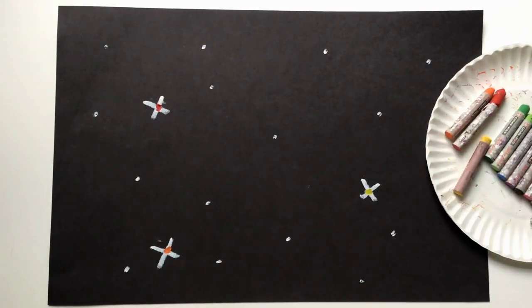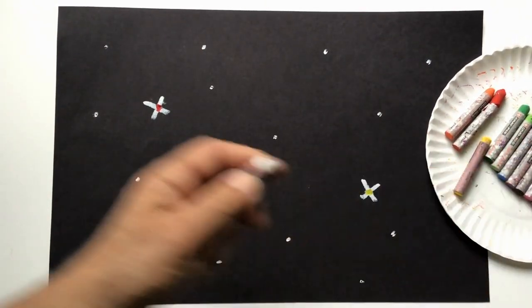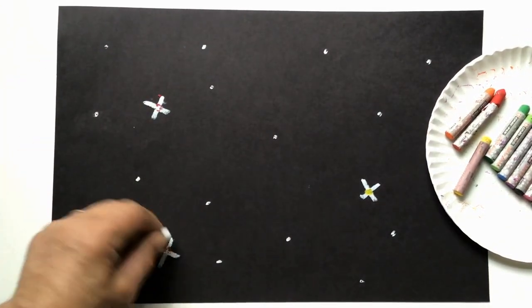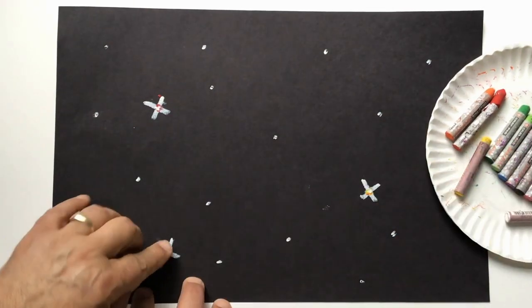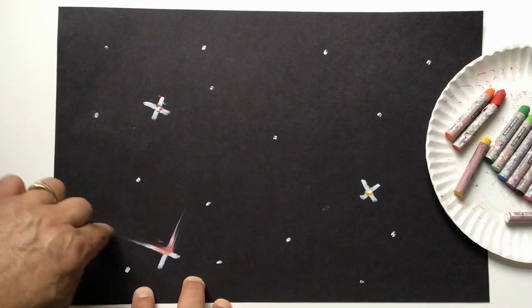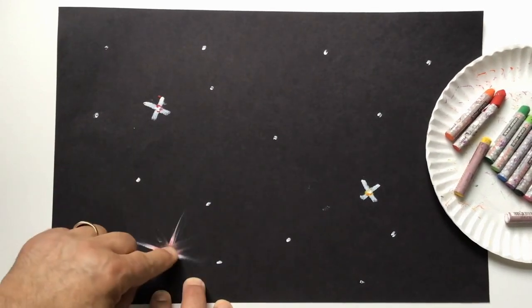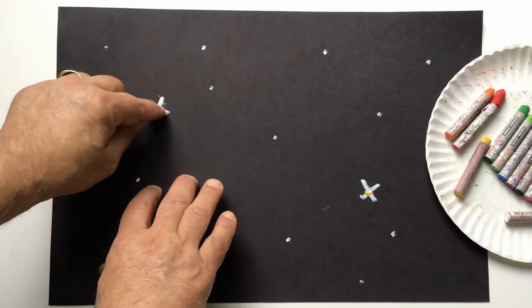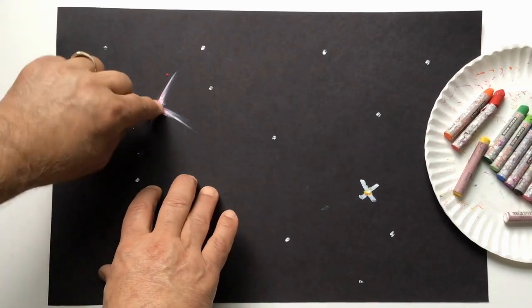Okay, now the fun part comes. First, I'm going to take a little more white and put it on top of each one. White is the key to any of these techniques, in case you have a hard time doing this next part. See how I smear them from the center going out in all directions in a radial way, like the rays of the sun. I go out from the middle and look at it smear just with my finger.